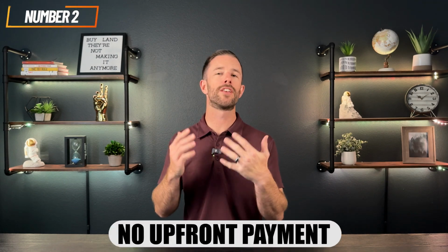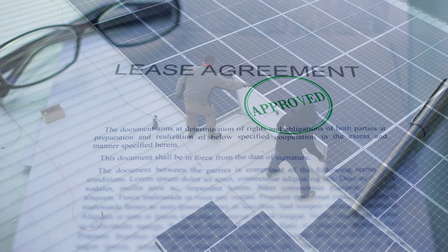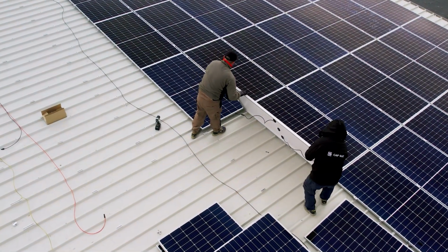Pro number two, you've got no upfront payment on this. So again, it's very much like the lease. You do the negotiating, they come up and put the panels on there with no out-of-pocket cost until your system is up and running and actually producing electricity.